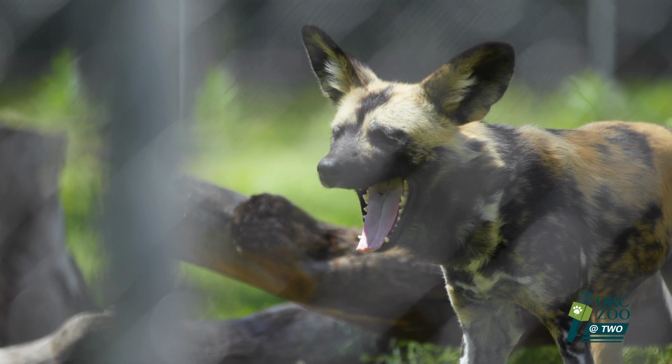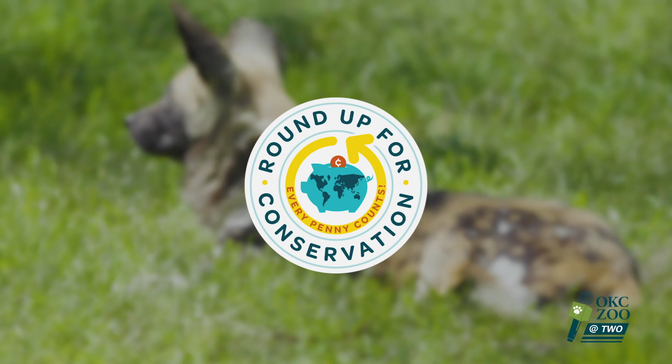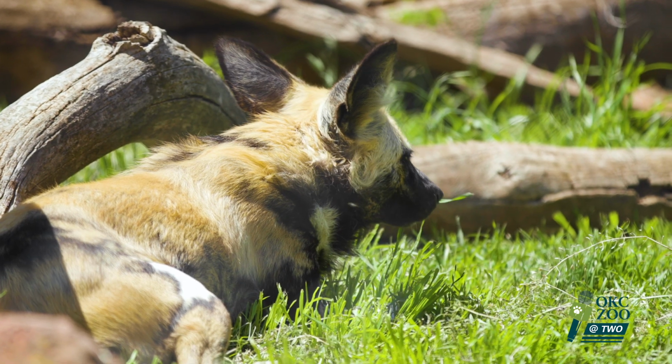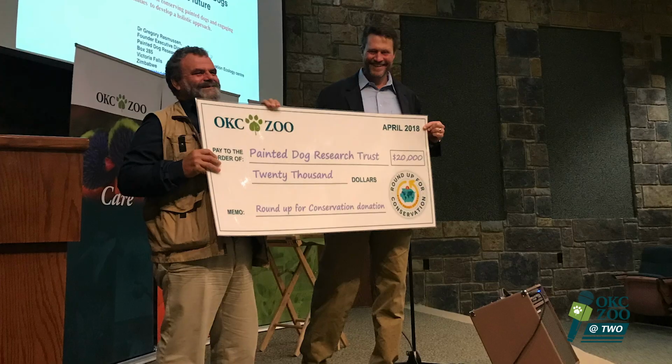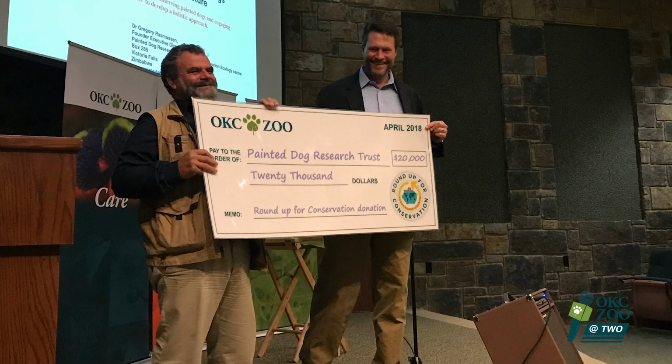So African painted dogs and bobcats are distant relatives of our domestic dogs and cats at home. So our dogs and cats should help inspire us to help save their wild counterparts in the wild. And one way you can do that is by donating to the zoo's Roundup for Conservation Fund. That money goes to lots of different conservation groups, one of them directly related to painted dogs. In 2018, we were able to donate $20,000 to the Painted Dog Research Trust.